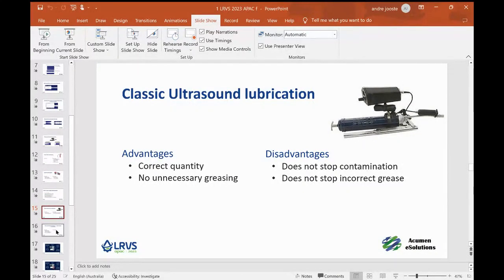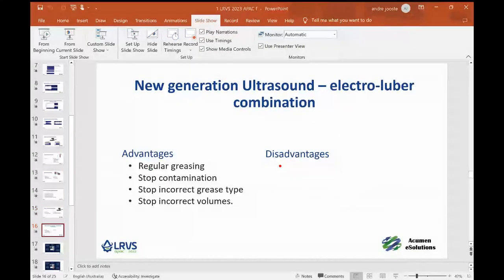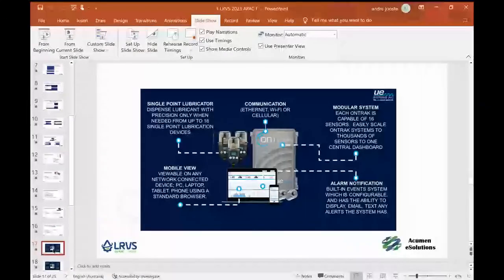And of course, you can always put the incorrect grease in there because it depends on what's on the grease gun. So the latest thinking, and this is what I want to talk about, is the new generation of ultrasound. We take an ultrasound system and add it to an electroluber, and the combination of the two means we will now have regular greasing, we will stop contamination going into the nipples, we will stop incorrect grease types going in, and we'll make sure that we only put the correct type of grease into the bearing. And how that will work is as follows.